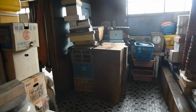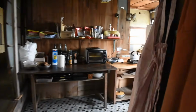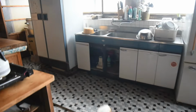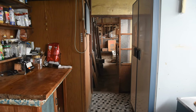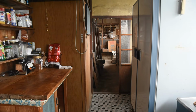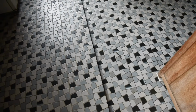Let's head back this way through the second kitchen room, through the kitchen, following Bosco here. This hallway leads to a few more cool rooms and that back hallway that I showed you previously from inside the Matriarch's room. But before we pass through the kitchen entirely, I wanted to show you something that I do actually love about the kitchen.